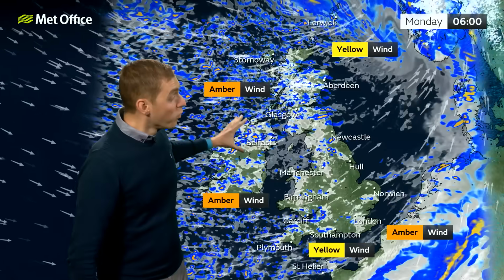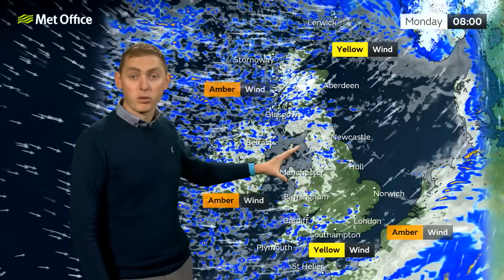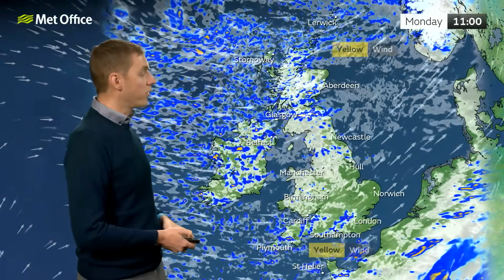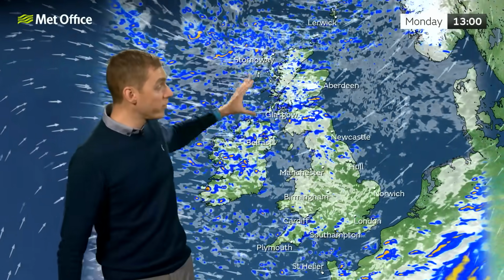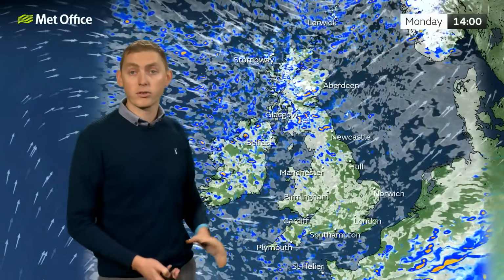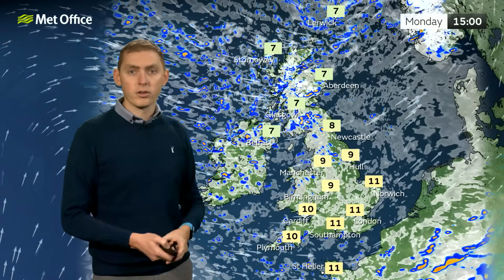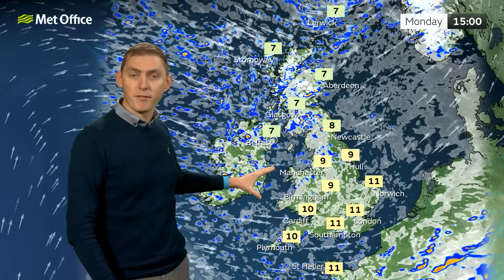The winds will start to calm down as we head towards lunchtime on Monday, and generally then we're left with a day of sunny spells and scattered showers. The showers could potentially be fairly wintry across the high ground of Scotland, but for most of us actually temperatures around or maybe still just above average in the south.